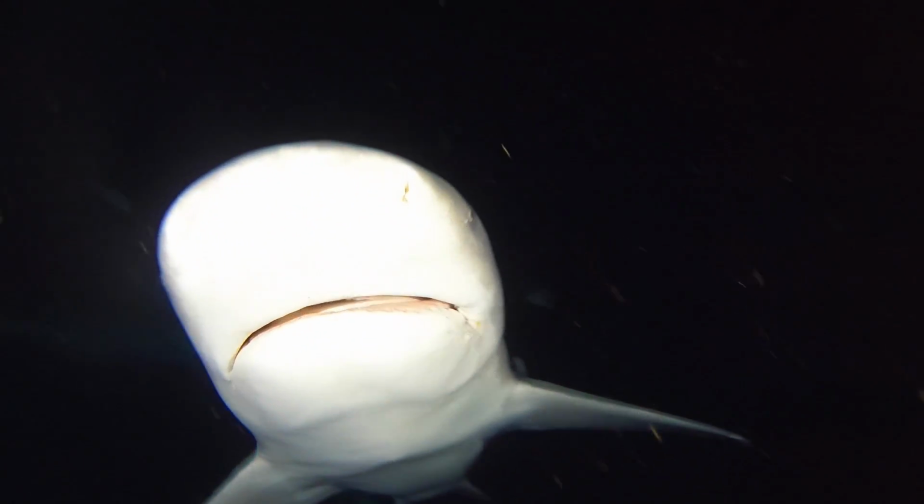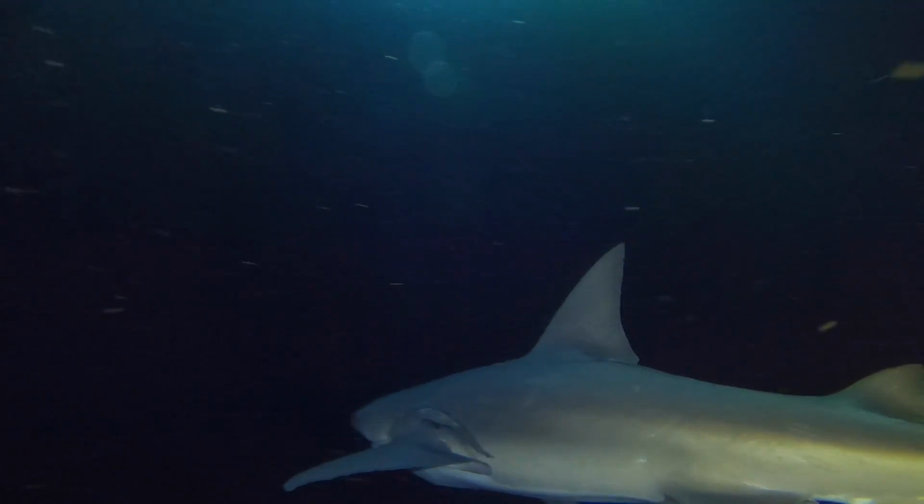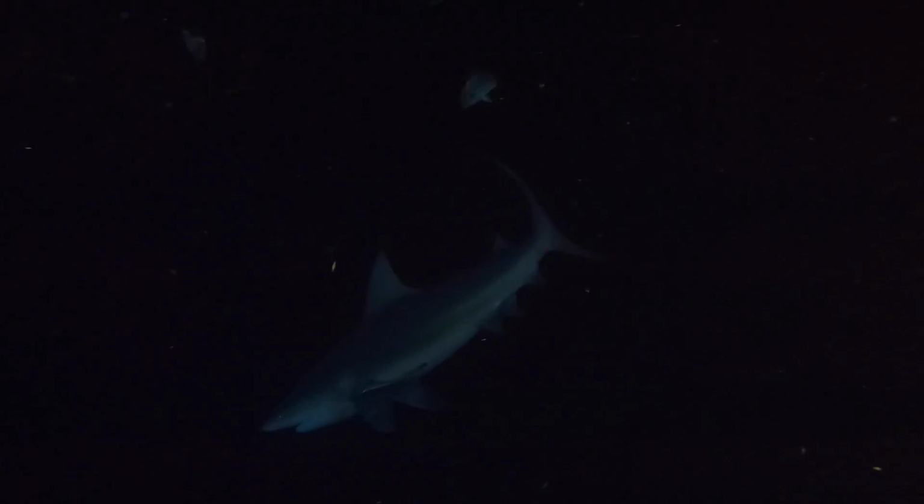Now this is a baited dive, so we do have a bait crate here, and that is what is initially attracting the sharks, but they do come in to check us out too. Check out this bull coming up real close. Now you see the scars on this one's gills. Don't know what caused that, but it definitely makes this one identifiable, and we see this one repeatedly all throughout the night coming in real close to check me out.